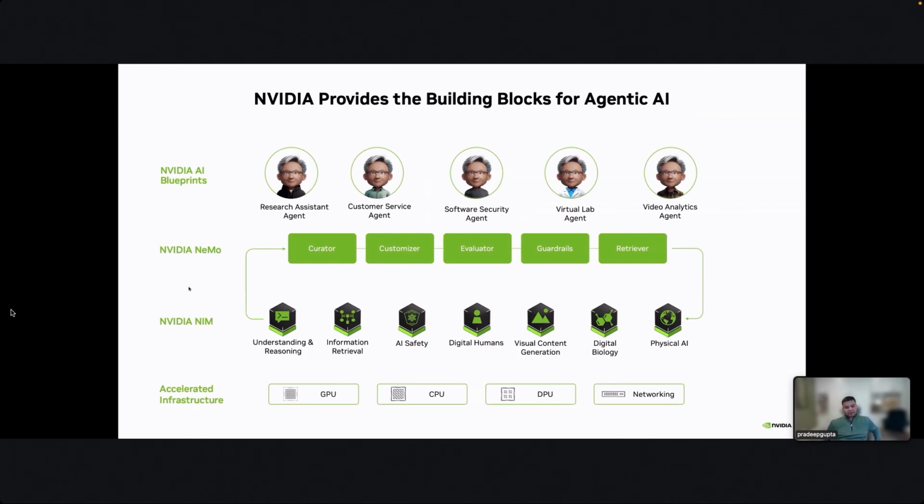Let me give you a bit of perspective: when you're thinking about building these agentic AI workflows, you need a lot of tooling and sets. For example, just imagine any regular workflow like customer service. You might need something called a research assistant agent, which is really thinking through and researching what needs to be done. There is a customer service agent, there can be a security agent, there can be a virtual lab agent, there can be many personas of these agents, right? Which you will go and run in your typical enterprise. And to do that, you need a lot of tooling as well as infrastructure. The infrastructure part I really covered through the AI factory. And think of the tooling part.